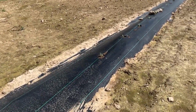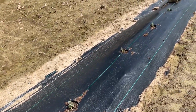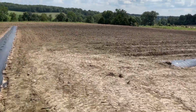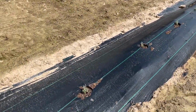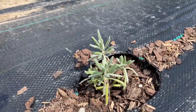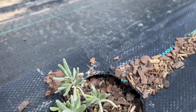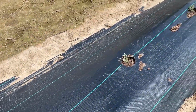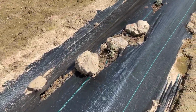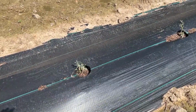Alright, so I wanted to give y'all an update on how the lavenders were doing out here. So it's been about 4 days. We've had a pretty severe thunderstorm with some pretty whipping winds. And it looks like everything is still doing alright. There are some that are kind of in the danger zone, but for the most part, they didn't die.